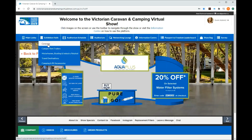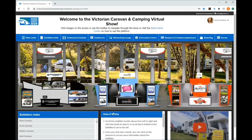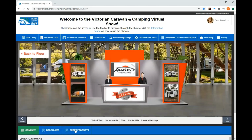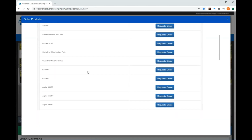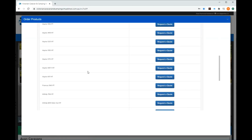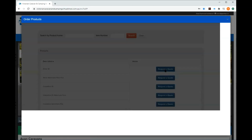So if you go across to, say, the caravan hall or the camper trailer hall, so we're now in the caravan hall, so if we go across to the guys at Avan and click order products, you can see here there's a number of products. So if you're interested in these, you need some more information, you want quotes or questions or queries, or you're just directly interested in this, you click the request a quote.